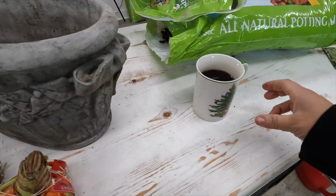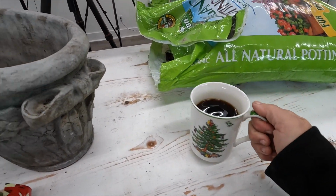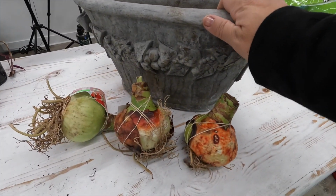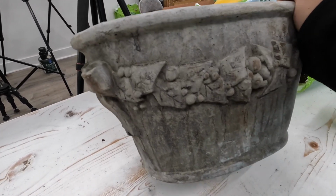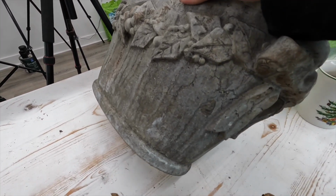Had to take a quick break in between projects to make a quick cup of coffee, but this right here is the next project. So I don't remember what the name of this planter is off the top of my head. It's from Unique Stone. Does it have the word holly in the name?